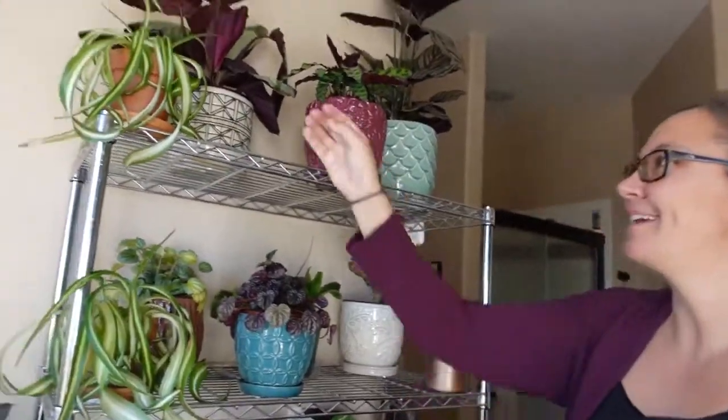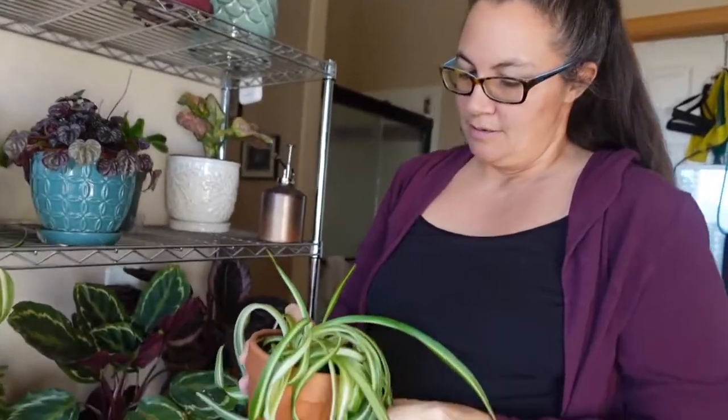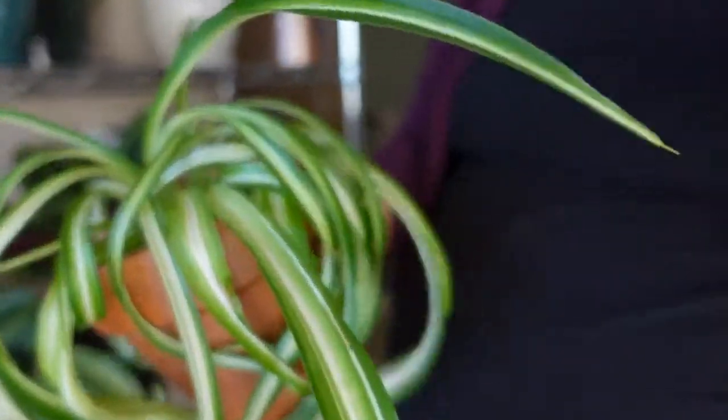Where is my humidity? This is another one of the Bonnie spider plants, which I think I'm going to take out of the terracotta pots because they have to get watered too often. And I don't like watering more than once a week. That doesn't mean that I don't water plants more than once a week. I don't like watering a specific plant more than once a week. I water on Tuesday, Thursday, and Saturday, whatever needs to get watered, because some of them are on seven-day schedules.